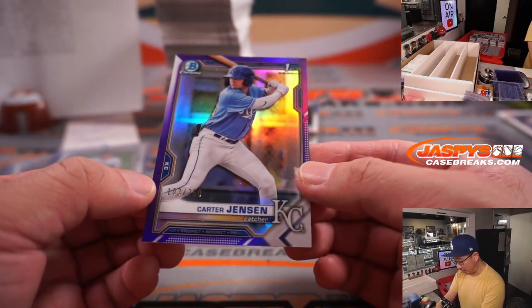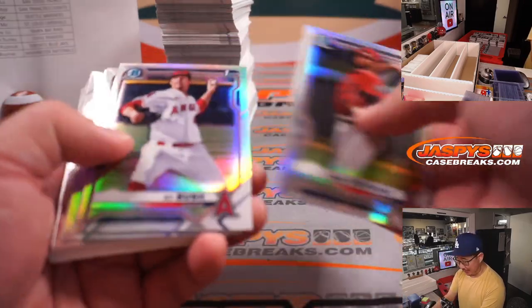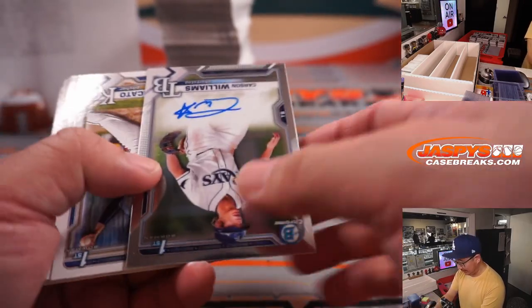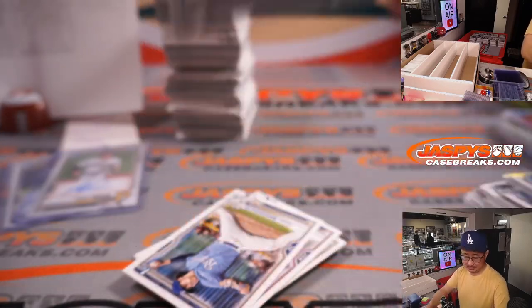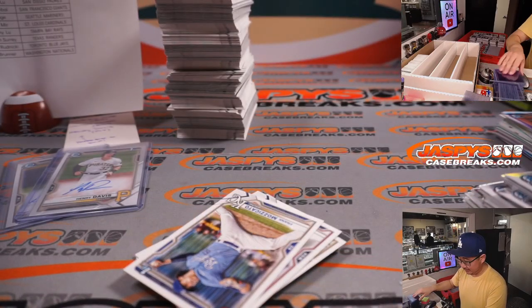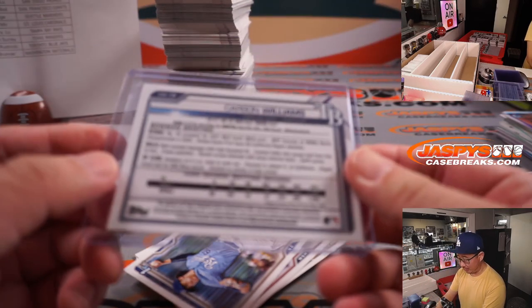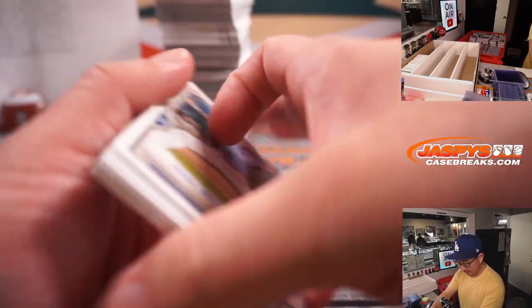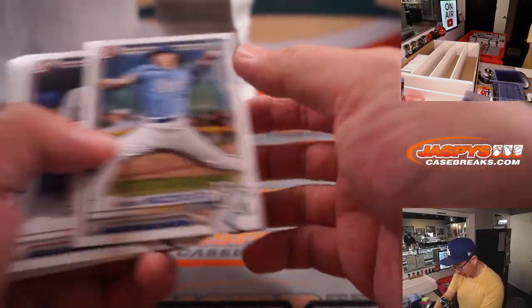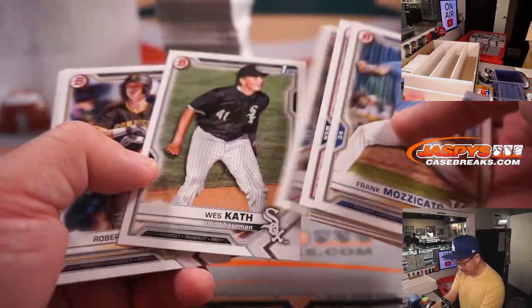Like, it was kind of a thrill to see Wander Franco, because we've been pulling his stuff for years, it seems like. There's Carter Jensen, 103 to 250 Purple Chrome. And he finally came up and looks really good. There's Carson Williams. So it seems like the real deal. Anthony with the Rays. Speaking of the Rays, Wander's playing shortstop, so maybe he moves into second or something like that. But Wander's future teammate, I hope.